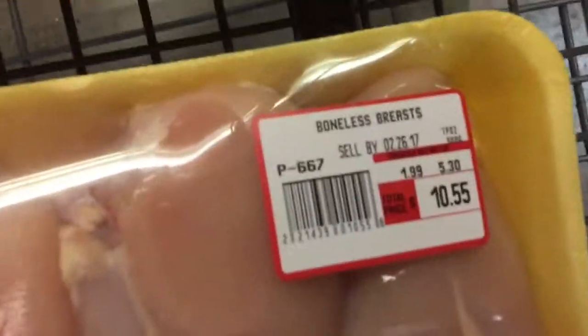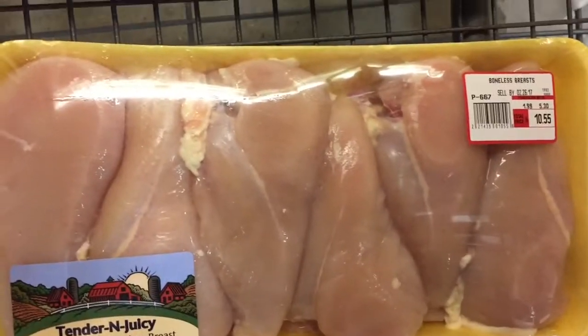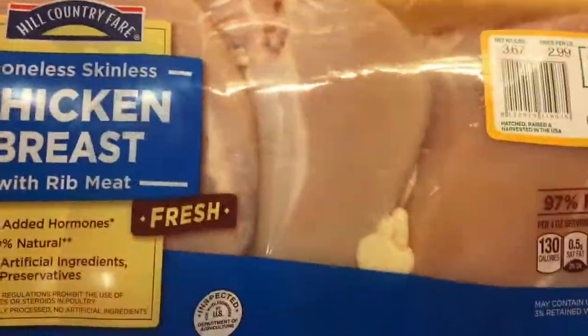And the price, $1.99. This one is $2.99. So yeah, these are also bigger. So I'll go with these Hill Country Fair chicken breasts.